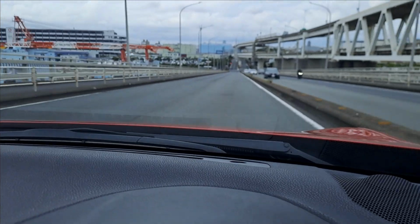Right, that was a bit of a mess getting here to Nismo. So what happened was, I was stuck in the Tokyo metro area, right? And I was going around in circles because that's what Google was telling me to do. Tell you one thing, driving around Tokyo metro, it's a beast.